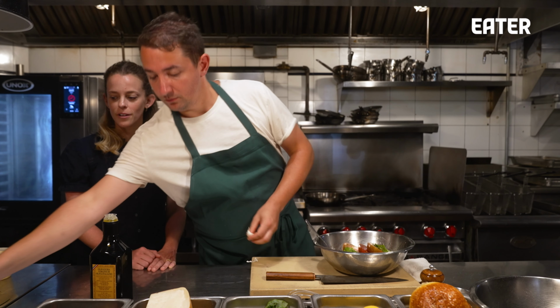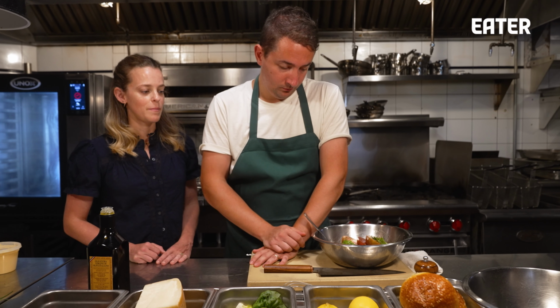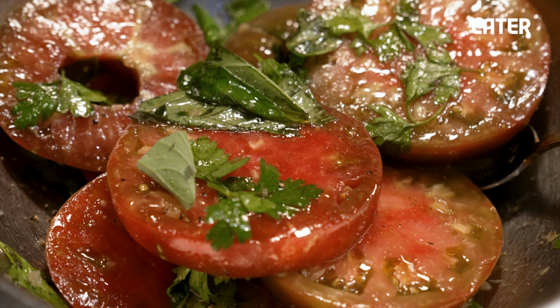I feel like one of the calling cards of Ed's style of cooking is to make simple things taste like the best version of it that you've ever had. We like to marinate them for a couple of hours before we serve them, and it works really well.